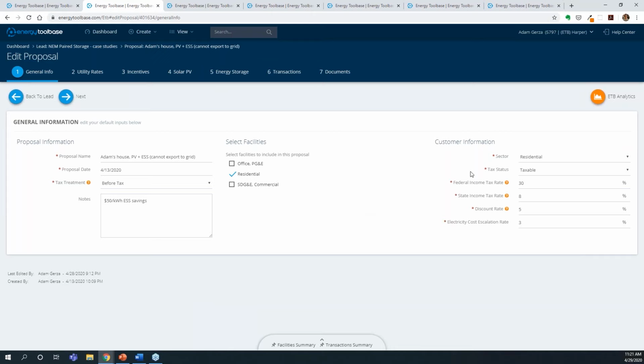Solar plus storage system, but you cannot export, versus a solar plus storage system, everything else equal, in effectively NEM paired storage mode, where the storage is permitted to export back, and just kind of showing what that differential and savings looks like. So for my house here, let me jump right into step five.